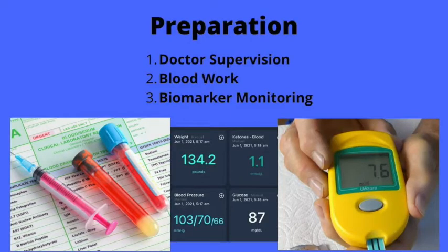Before starting your gout remission lifestyle, you must prepare for these lifestyle changes. Make sure you're under the supervision of a doctor, because as I explained in the videos that deal with the science that was linked above this presentation, there can be spikes in uric acid during this dietary transition, and you will be vulnerable to a gout flare. So you need to be under the supervision of your doctor so that you can deal with that potential inevitability.